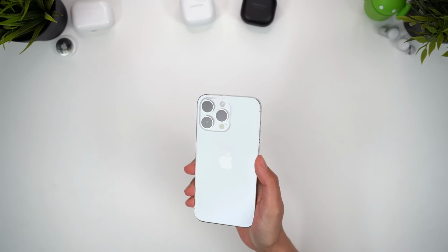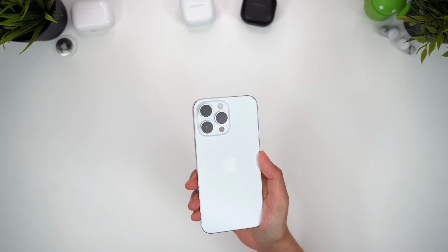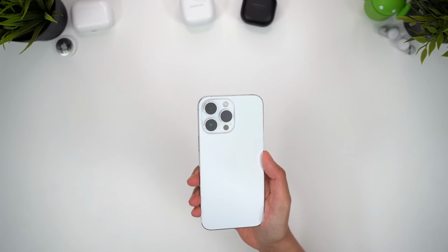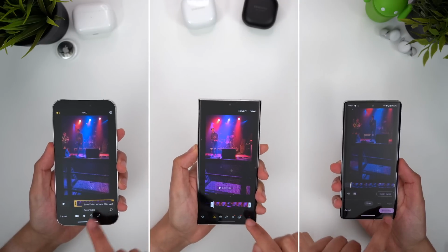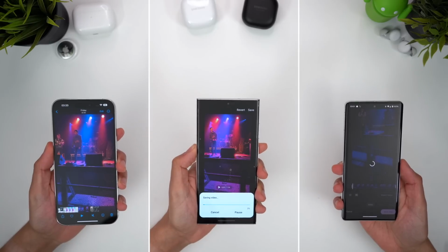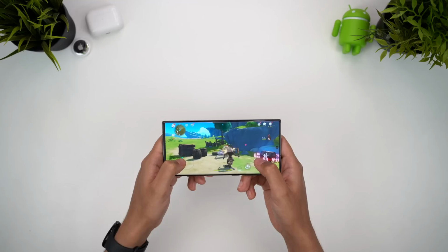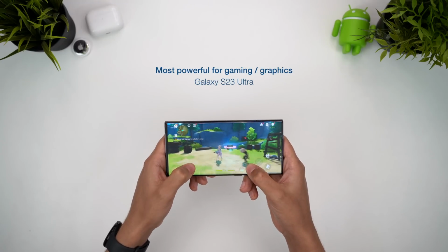The iPhone is still lightning fast with load times and most processing. The harmonious relationship between Apple's custom hardware and software still shines through on occasion. For instance, here with making a simple trim to a 4K video, the Pro Max finishes in seconds and, well, look how far behind the Android phones are. So I want to give some deserved credit. But when it comes to gaming and other graphically demanding tasks, we have a new champion in the S23 Ultra.